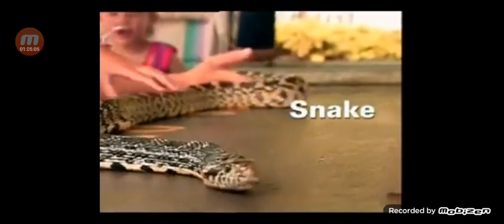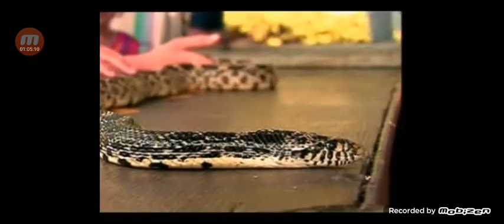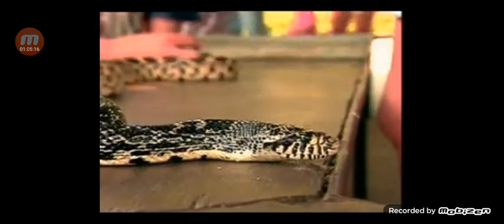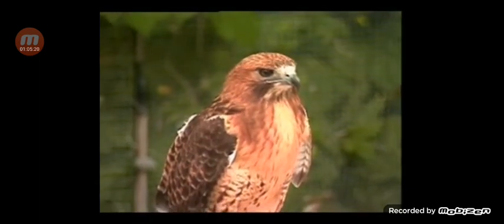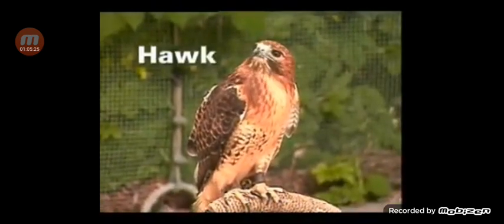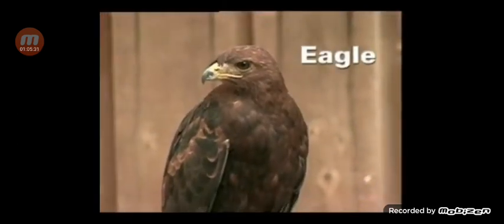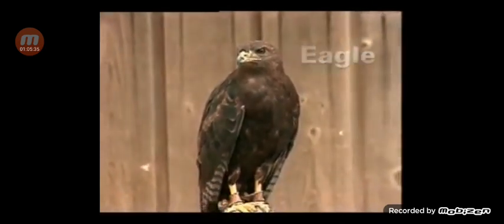Snake begins with the letter S. Snakes like to crawl and stick their tongue out at you. Snake. Here's another bird. This is called a hawk. H-A-W-K. Hawk. This is an eagle. Eagles fly really high up in the air.